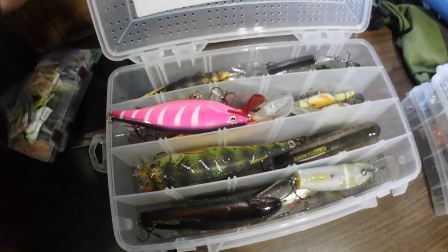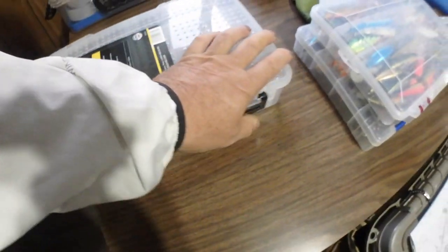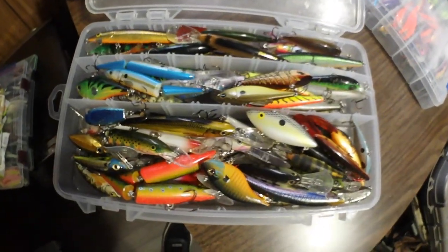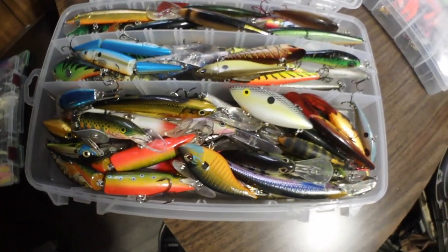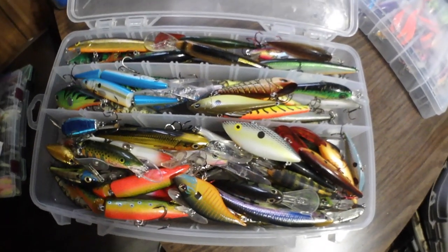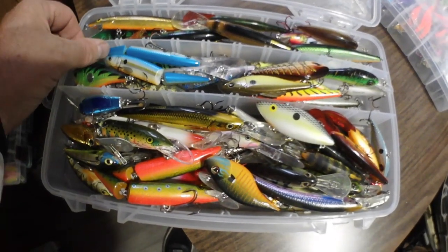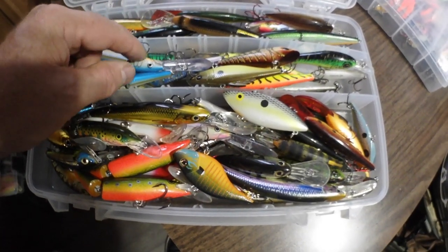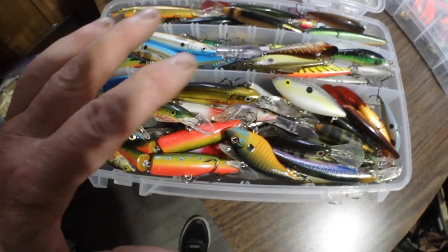But anyway, that would be one of our boxes for pike that I expect we're going to use a lot on this trip. We've probably got like $2,000 of crankbaits in here. This is the way I roll on the flying trips, because you can't bring everything perfectly organized in separate compartments. You stuff as many lures as you can.